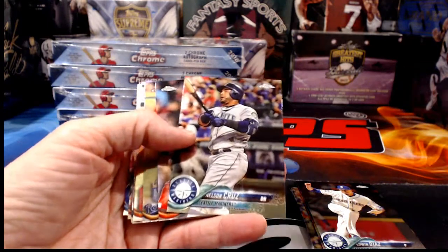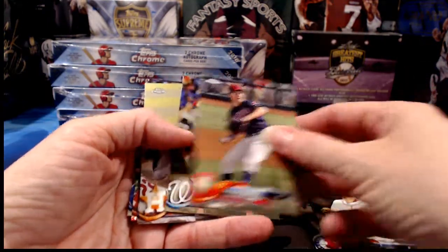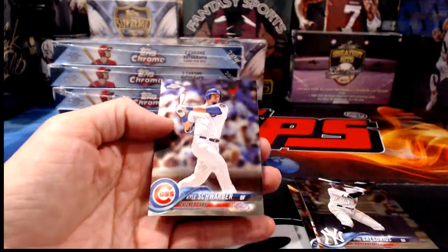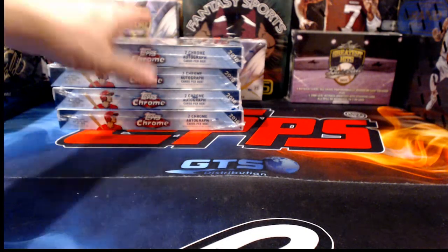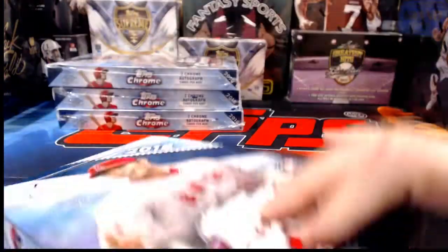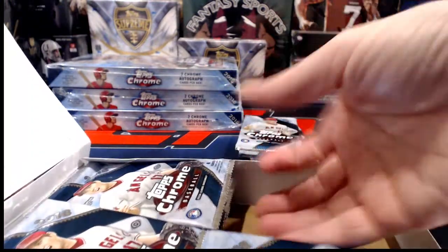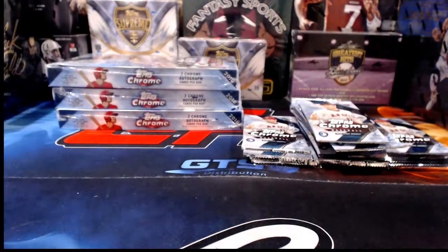Bridwell for the Angels. Whit Merrifield refractor. Mookie Betts. I mean, I could see him being like a middle of the rotation kind of guy for the Reds for a while. I wouldn't have a problem with that. Not the way he's playing now. If he reverts back to the way he was before he left New York, that'd be a little bit more of a problem. But if we can keep him kind of the way he is now, we'd be all right.